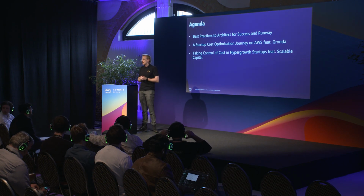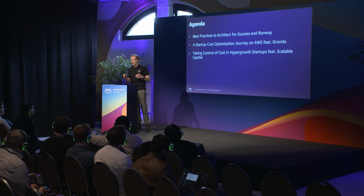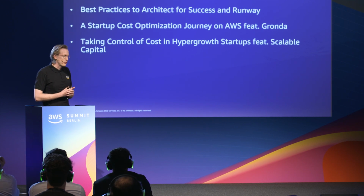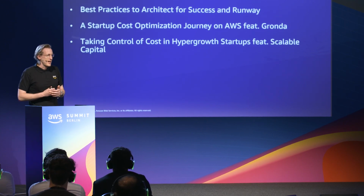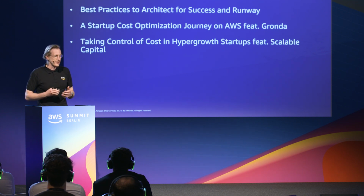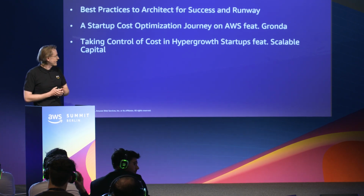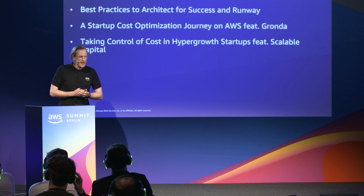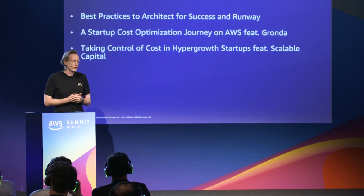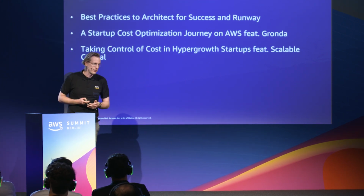Let's take a quick look at the agenda. What are we talking about? The session is all about tools, tactics, strategies, and also real-world customer stories for architecting for success and Runway. What does it mean? Well, we want to talk about how to extend Runway and basically spend less to get more. This also means taking control of your cost, understanding cost, and then also optimizing in a systematic way. We will look at some best practices that I will share. And then we also have real-world stories: a startup cost optimization journey from Juan, from Gronda, and also how to take control in a hyper-growth startup setup with Nikolai from Scalable Capital.